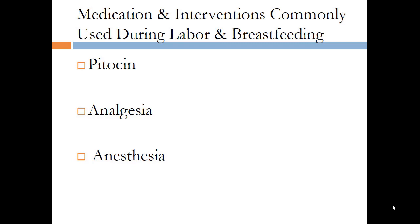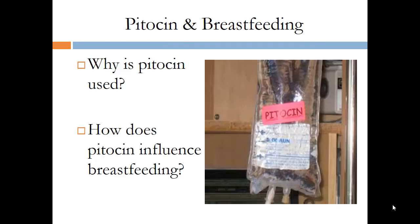First, we're going to start with those interventions used during labor and breastfeeding. And so particularly, we're talking about Pitocin, analgesia, and anesthesia. Let's talk first about Pitocin, why it's used, and how it influences breastfeeding. So take a moment, and I want you to refresh your memory, look at your assignment. Why is Pitocin used?